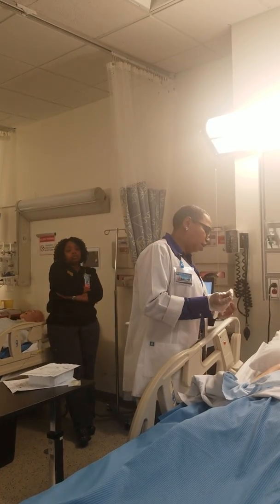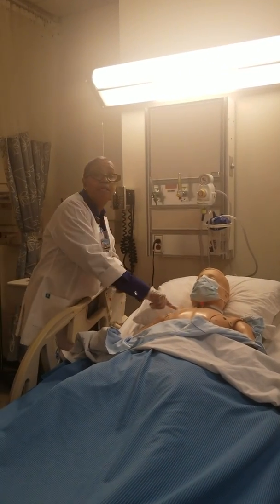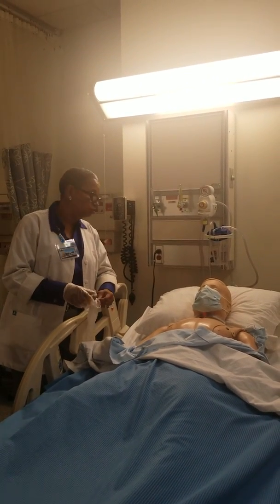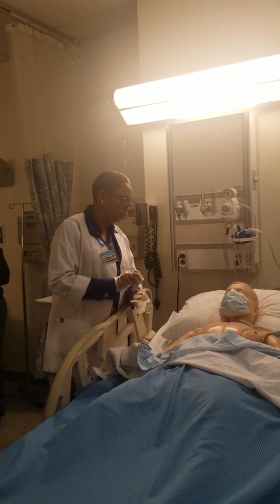So this is your triple lumen. This is a single lumen. And like I said, normally they're sutured in. They may not be, but you need to know if they are. Most times they're sutured in and things like that.